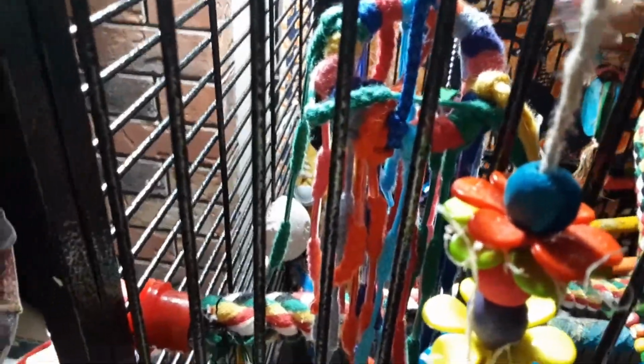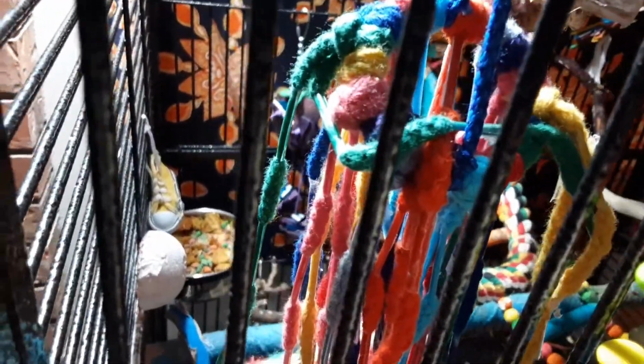Here's Pippi. She got tangled in this toy earlier. There was a string that was hanging off of it and it kind of wrapped around her neck. Like, not so I would choke her, but it was wrapped around her neck. So we clipped that off and we might switch it for this other preening toy because she likes those.